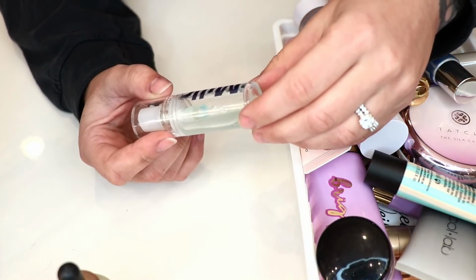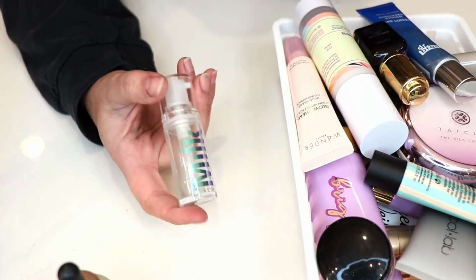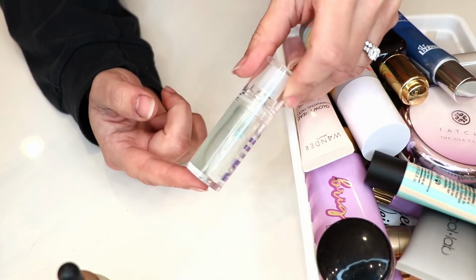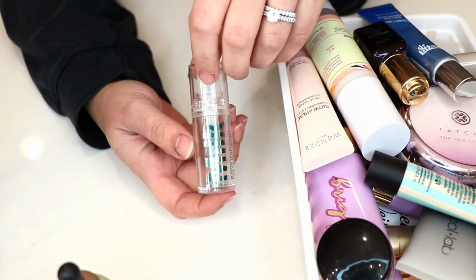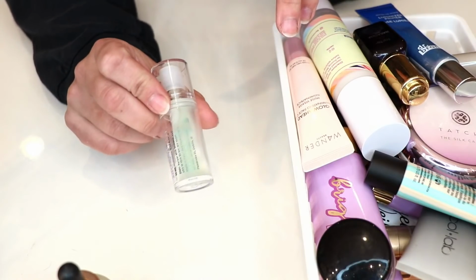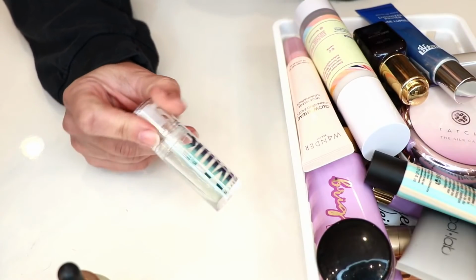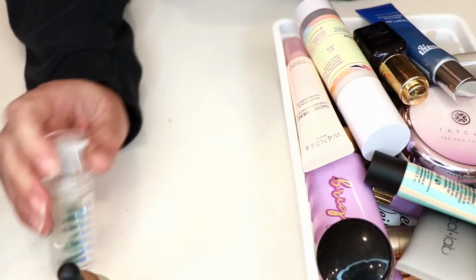The Milk Makeup Hydro Grip Primer. I'm almost done with this, or else I would get rid of it. I'm going to try to use this one up, but I don't know if I'm just not a fan of this or what the deal is, but I just don't find it helps me very much. But like I said, I'm almost done with it. This is just a mini size too. I got this for free when I cashed in my Sephora points for gift cards. So I'm going to hang on to this one and just hope that I finish it up.